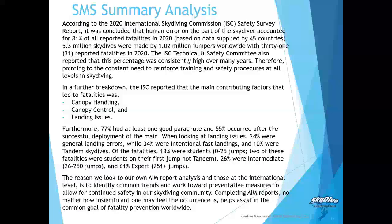So again, really important, guys, AIM reports, we get this data from that. When we receive the data, it's confidential. I don't know the person, drop zone, any of that information. And frankly, I don't care about that information. I want to know canopy types, what size. Take those AIM reports seriously, guys. We track that kind of stuff.